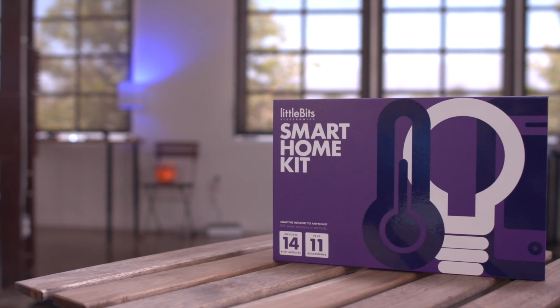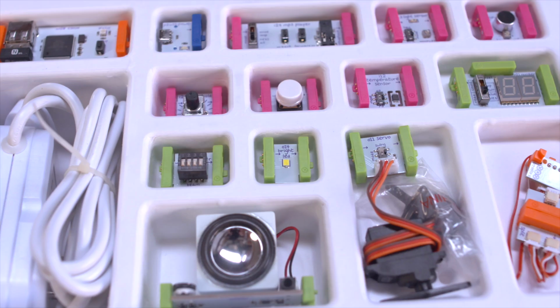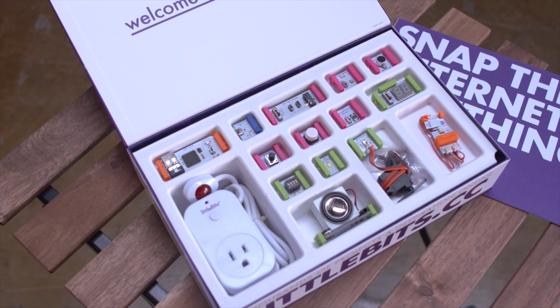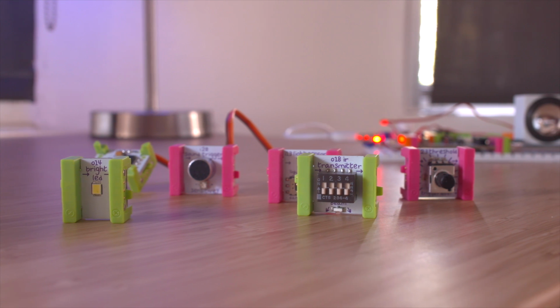Next up is the Littlebits Smart Home Kit, and if you're unfamiliar with them, they're legit. So through modular kits and magnetic modules, you're able to build and understand electronics without this happening. The Smart Home Kit includes 14 modules and 11 accessories that allows you to turn anything in your house into an internet-connected device. You start by connecting an input module to an output module.